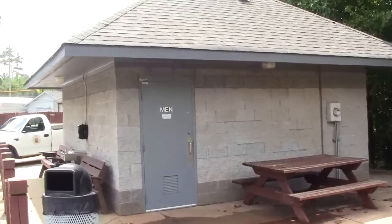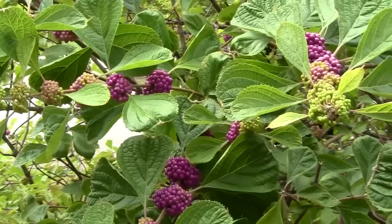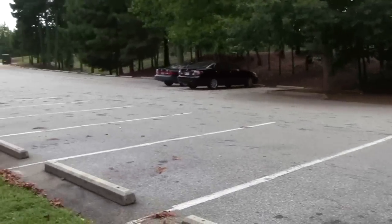These are the restrooms situated here just by the trail. We have a set of 2 more tennis courts here by the trail, so that makes 4 in all. We're coming alongside a tree here with beautiful berries. One nice thing about this park is the fact that you can park right here against the trail.